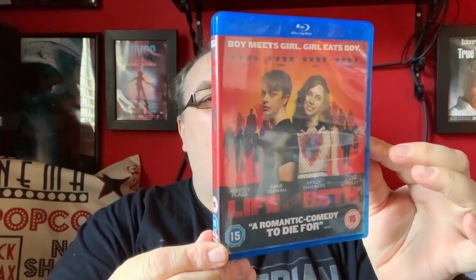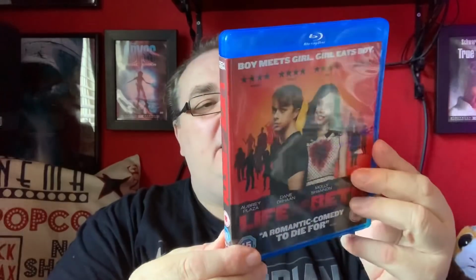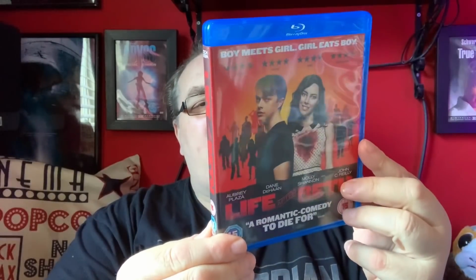With Dane DeHaan from Valerian. So yeah, that looks interesting. Apparently his girlfriend becomes a zombie and I don't know what happens, but it says here boy meets girl, girl eats boy. So that'd be a laugh, I think.